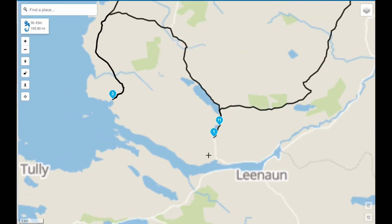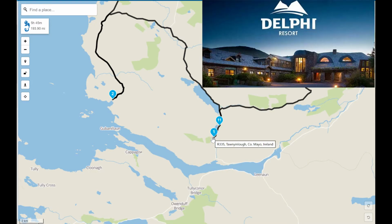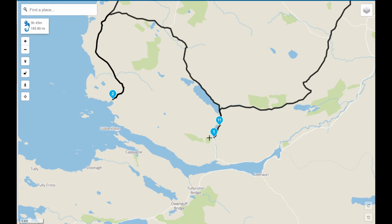So as I said, the trip starts from here, point one, which is the Delphi Mountain Resort, a beautiful resort just across from Leenane, across Killary Harbour. It's set within the Connemara Mountains, an absolutely beautiful setting. If you've never been to Delphi, it's well worth a visit. It's great for outdoor activities, etc. But it's also good as a base of operations for a trip like this if you're doing a day trip.